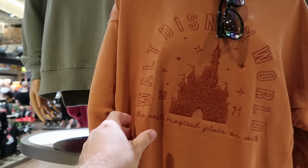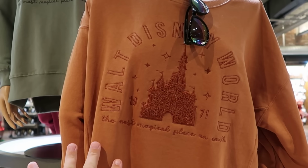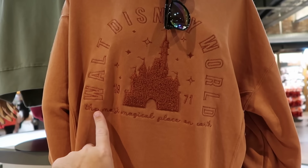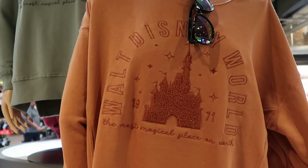Perfect in time for fall though is a whole slew of brand new pullover sweatshirts. They have so many cool fall colors. They're all embroidered Walt Disney World with Cinderella Castle, the most magical place on earth, 1971. These are $55 a piece.